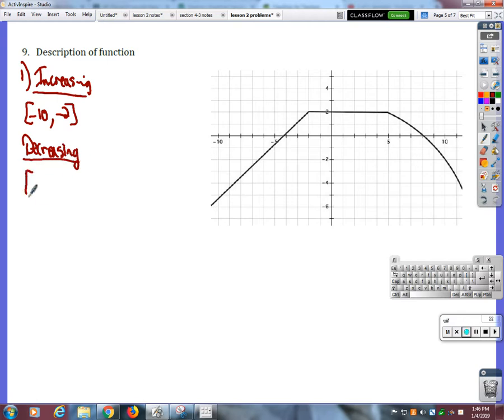And then it is decreasing from 5 to, oh, we're looking at the x's. 10, we'll just ignore that little piece on the end there. Then this one also has a place where it's constant. Where is it neither decreasing nor increasing? Negative 2 to positive 5. Good.